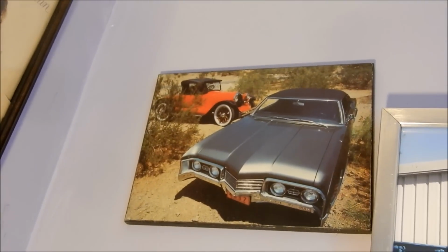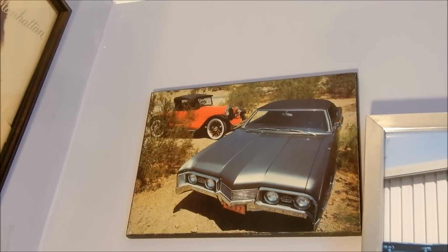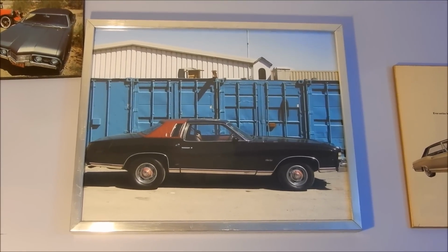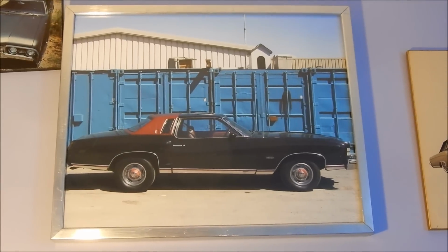That's a 67 Oldsmobile Delta 88 picture with one of the earliest Oldsmobiles. And that's an original photo that I took in 2009, the Verdun sector here in Montreal. That's a 75 Monte Carlo.